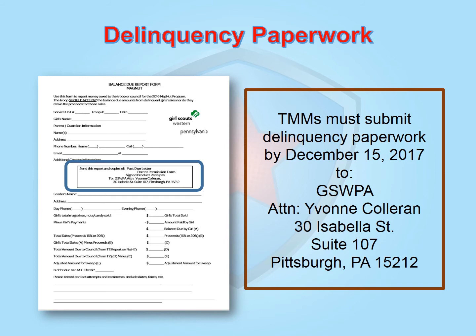If the troop receives the delinquent funds after the sweep, the troop should then submit a troop check to GSWPA, Attention Yvonne Collarin, at the same Pittsburgh address for the balance due to council. If the delinquent money is collected by GSWPA, a check will be issued to the troop for the proceeds.